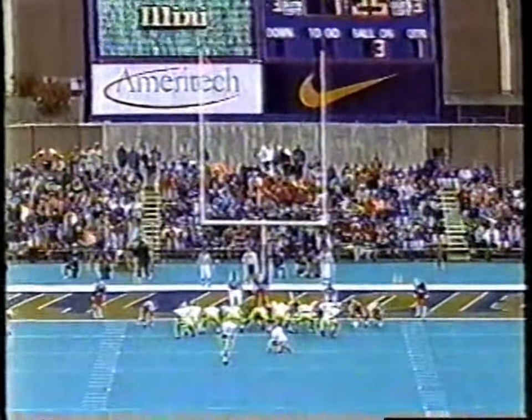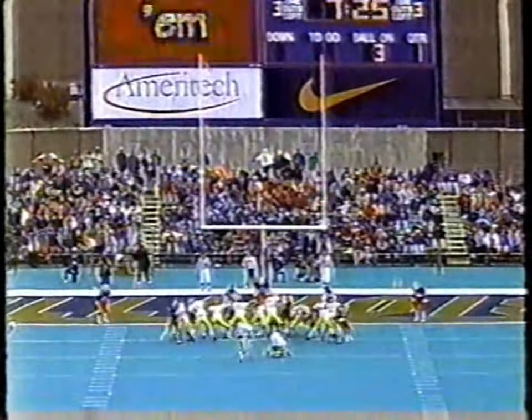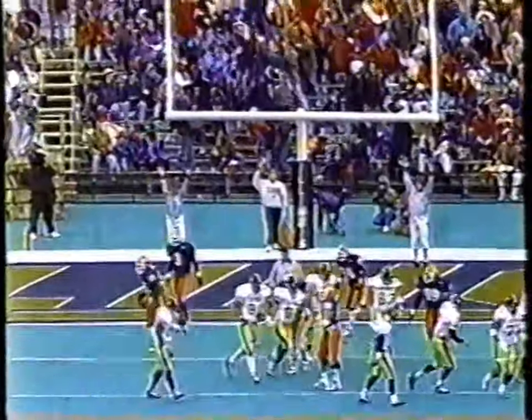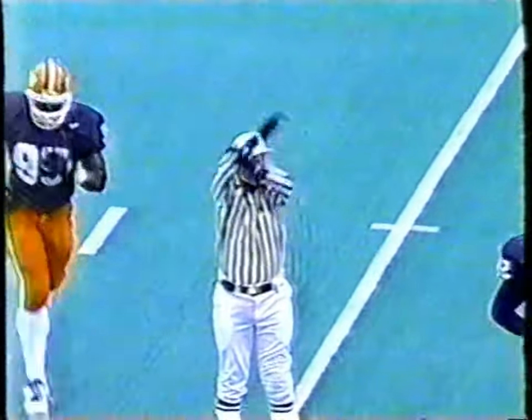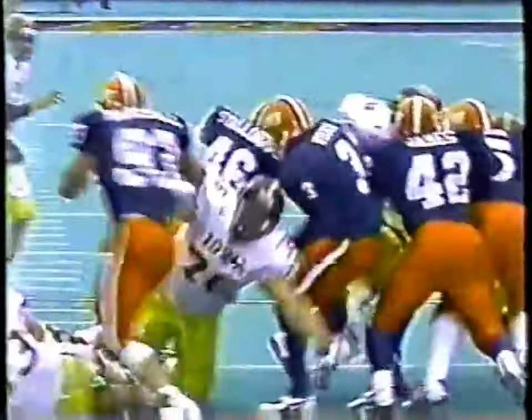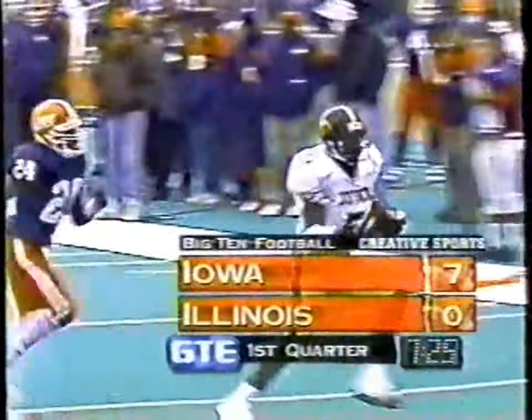Point after touchdown from Zach Brommer, and into the wind it goes, and he has got it. So the Iowa Hawkeyes with 7:25 to go in the first quarter, on the strength of Sedrick Shaw's 13-yard touchdown run, take the lead.